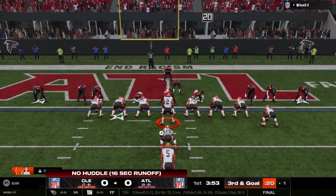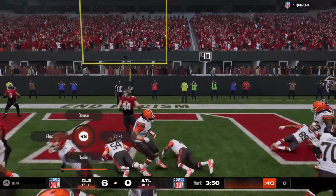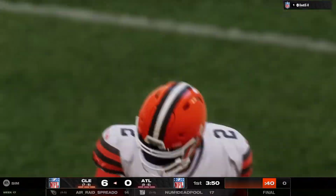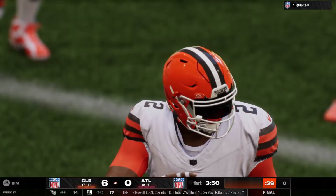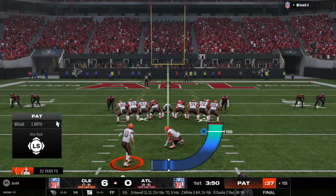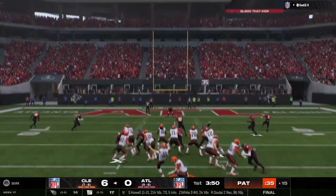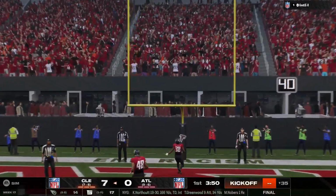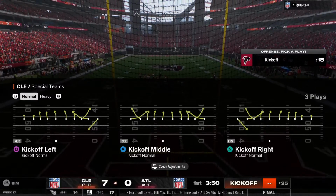And he is swallowed up right at the line of scrimmage. So it's 3rd and goal, and now the question. And he'll get in. He's over for the touchdown. The sneak successful from a yard out. And the Browns will jump on top with the game's first score here this afternoon. Point after, right down the middle. And that makes the score 7-0.